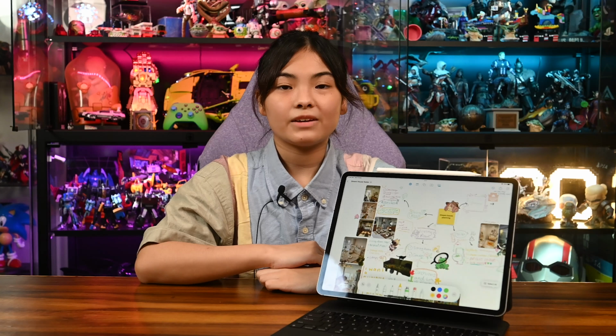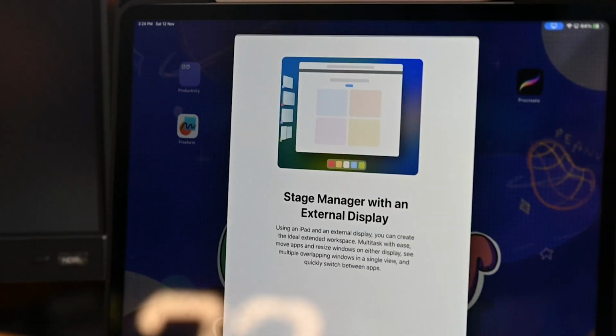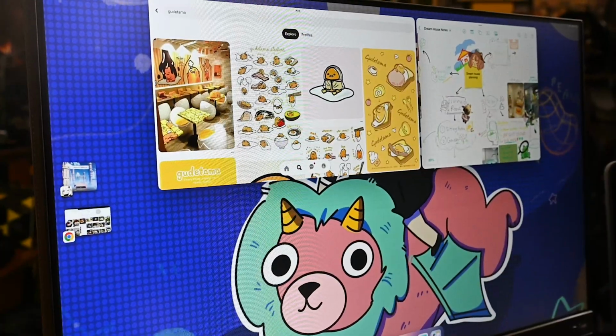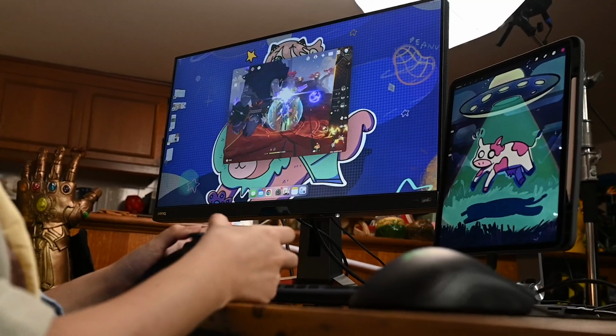Now, for those who would like to have a more desktop-like experience and capitalize on the power of the M2 chip, Stage Manager can now support external displays, allowing up to 8 apps to be used at once. I find this very useful at home as the added real estate really helps with my organization and workflow.